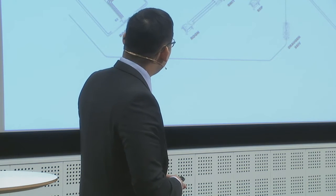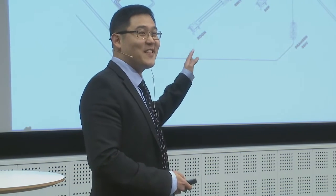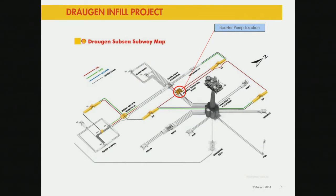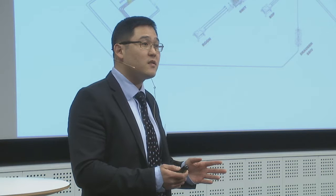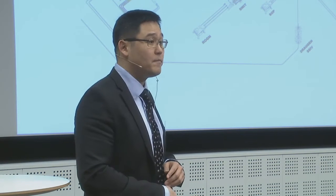Let's talk about today. For those who have been paying attention, this is the second time this slide is being shown. But the tone's a bit different now because we focus on this small square here. That's where the subsea pumps will be. It's a station with four inlets; basically the whole production will run through this platform.